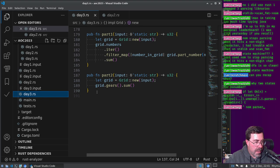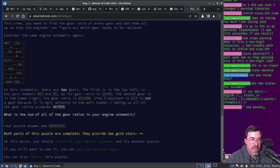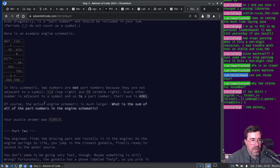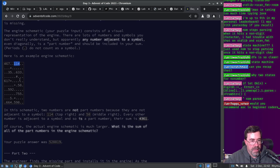Can I recap that stretch? You mean the solution for day three? So part one, we're given this grid. Now we're asked to find the numbers that are adjacent to a symbol and add them up. So it's basically every number except for 114 and 58 because they're not adjacent to any symbol. So all these numbers are added up except for those two.